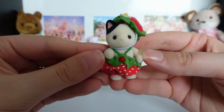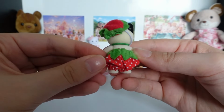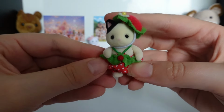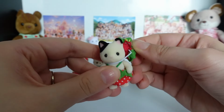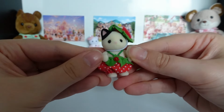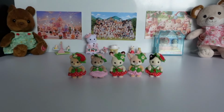And the final baby is Peppermint Marlow, the tuxedo cat, who's wearing red again. And she has on the regular hat style, and that's just over her left ear. Making sure it's on there. Okay. So those are the five figures in the Very Berry baby set.